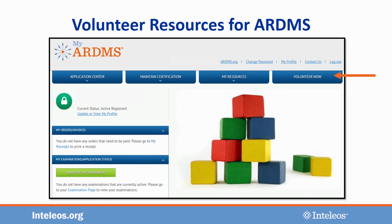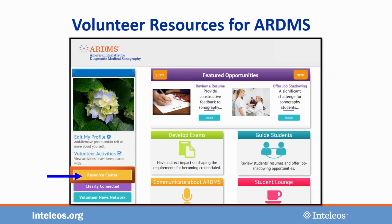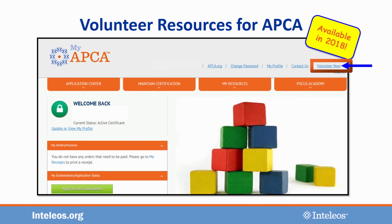A link to all 5 parts of the training, as well as other helpful documents discussed in this training, such as STEM starters, content outlines, and written instructions for EPIC, are available in the ARDMS resource library, which you can access via your ARDMS page, seen here. Simply click the Volunteer Now tab, and you will be taken to your volunteer dashboard, where you will find a link to the Resource Center. We are currently developing a similar volunteer portal for APCA and anticipate it being available at the beginning of 2018.